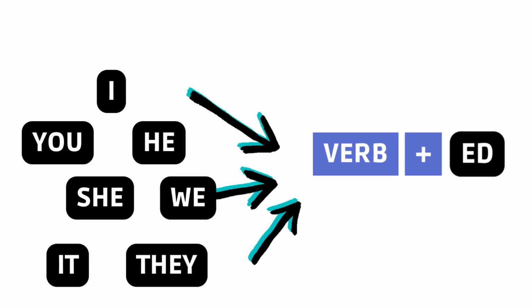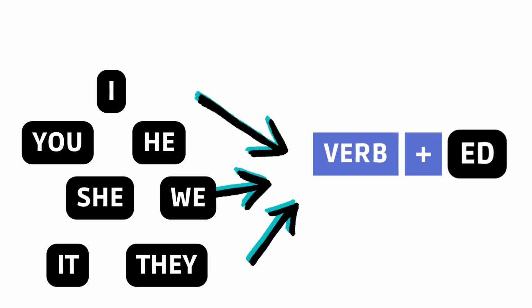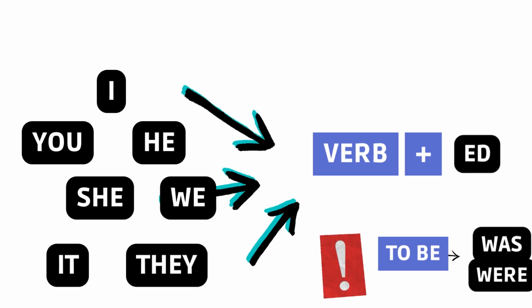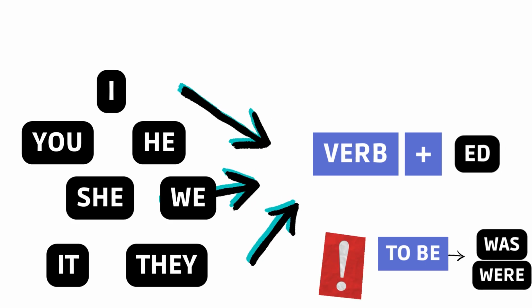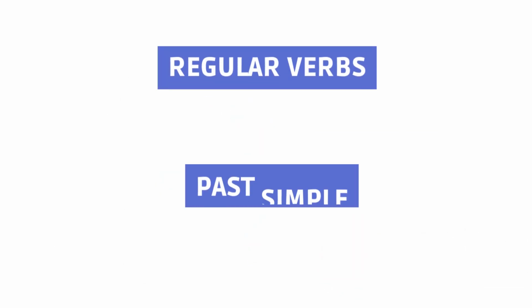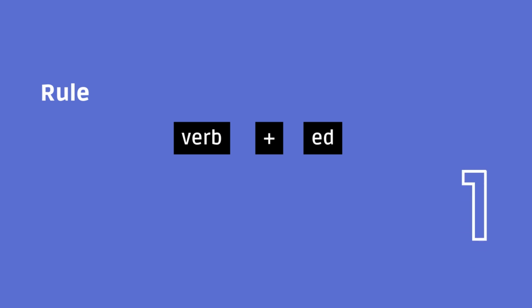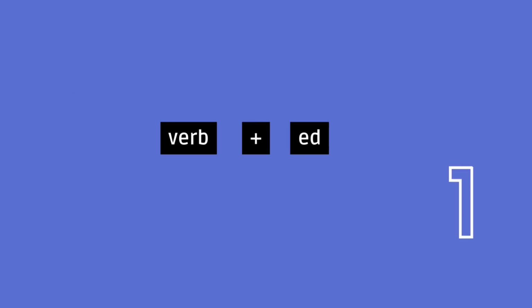So you only need to memorize one form for each verb, except for the verb to be, which yields was and were. In this video, we're going to focus on regular verbs, which follow some simple rules. So rule number 1, most verbs just add ed to the base form. That's true for thousands of verbs, many common ones, but also unusual ones. So when you encounter a new verb, there's a decent chance that it will follow this rule.